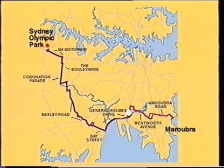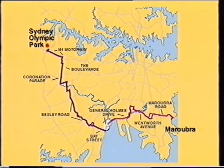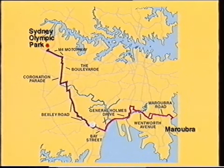Drive past the airport and through the tunnel under the north-south runway. There's one pickup on General Holmes Drive. Turn right into Bay Street at Brighton Le Sands. There's one pickup in Bay Street. Continue straight along Bay Street to the Rockdale Railway Station for another pickup.